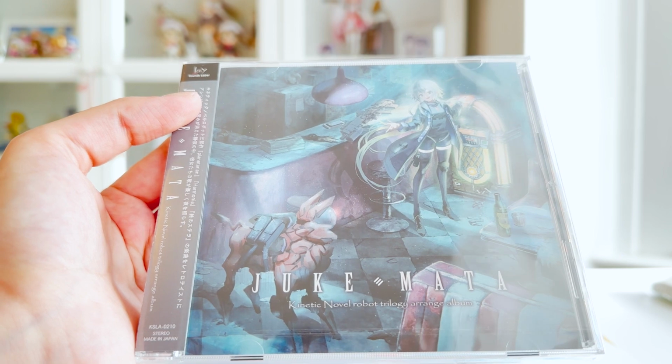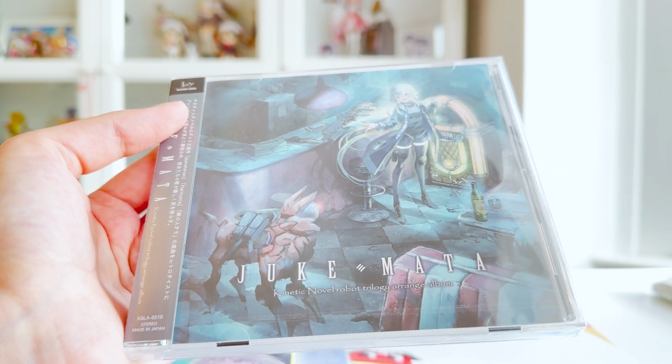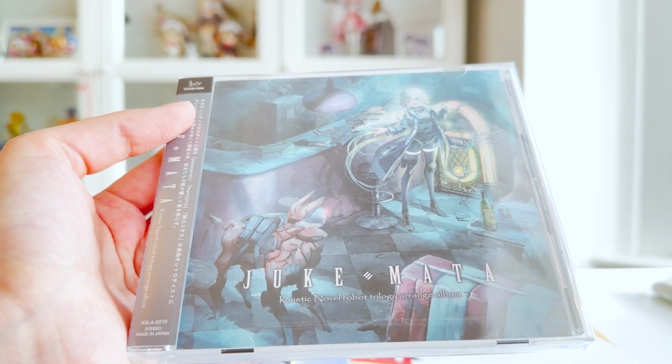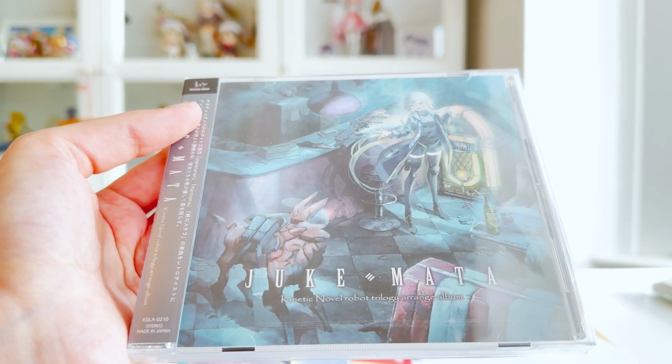Sometimes they'll take CD covers and do something with them occasionally, so I really hope they do something here because I need this as one of those square tapestries they put out at Kowaibu a long time ago. I really need this as something else because this looks amazing.